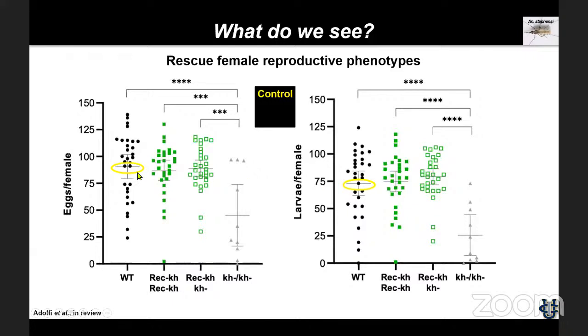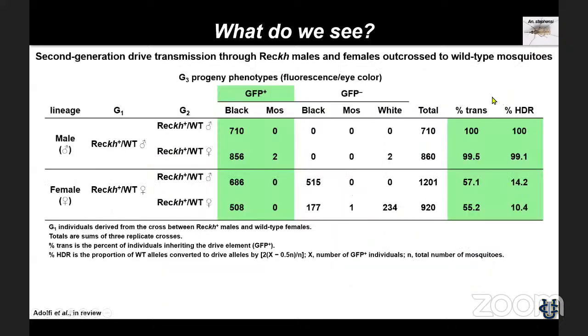If you look at the control, you can see that there's a certain number of eggs and a certain number of larvae that are produced. If you look at the NRec, which was the one we saw before that does not have the recoded gene, you can see they were reduced, and we saw data in the table relating to that. But when we put in that recoded kh gene, we actually restore the wild type levels of activity.